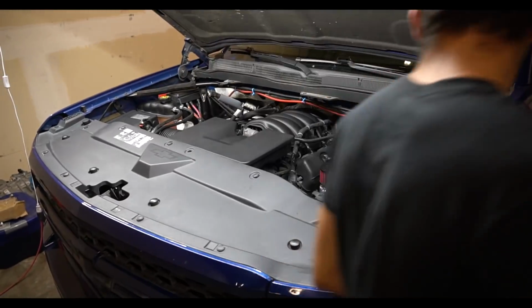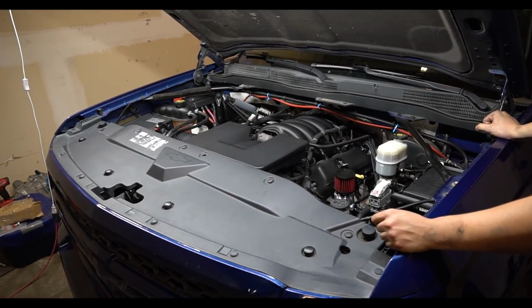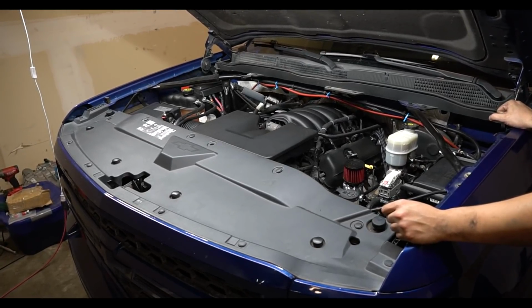Well, moment of truth, turning it on after all the installation. Give me 100 horsepower. Horsepower, baby.